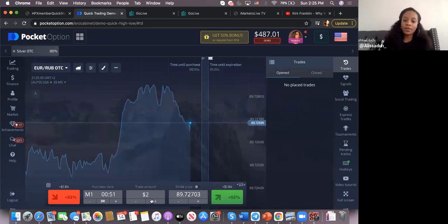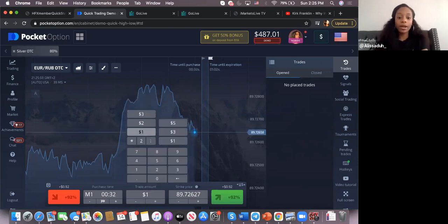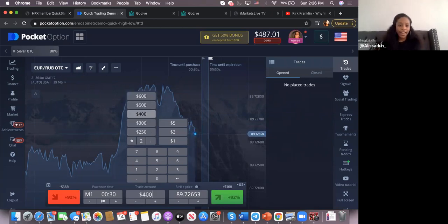Now, if we raise this, let's say we go to $10, we have now risked $10 to gain $9.20 back, which will equate to $19.20. Now, if you got a big account, you can make this whatever you want. We could do 400, we could do something big. So every time you risk higher, you're going to be able to make more money. Now, I will say that if the trade does not close, you're going to lose what you risked. So you can't blame it on anybody but yourself, because you knew how much you were going to risk.